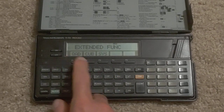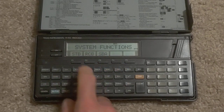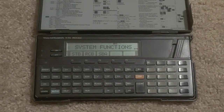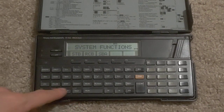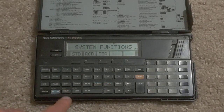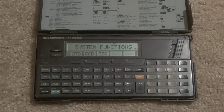Let's see, extended functions, quadratic, cubic, and then this is super cool, sys. When you unprotect the system, now you get these three new functions here that let you write raw TMS 7000 assembly code. That is super cool. I knew that there was this ASM button here, but that just will convert relative addresses into absolute addresses, like GTLA turns to go to step or byte 0138. I did not realize you could put in raw machine code in here.